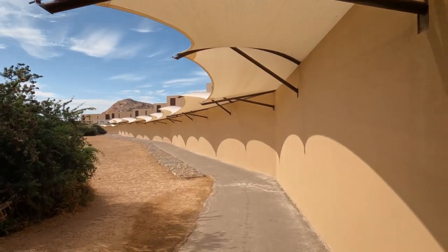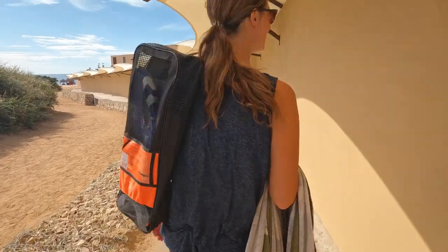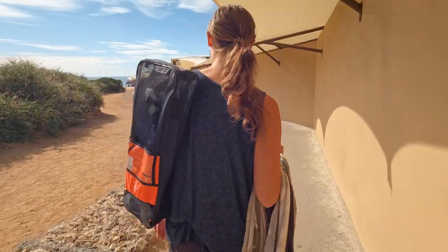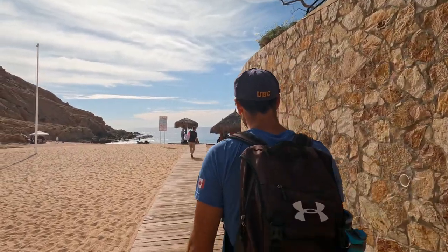Are you gonna be okay walking this? I am. This one really wasn't that far. I thought it'd be farther. This beach is beautiful.